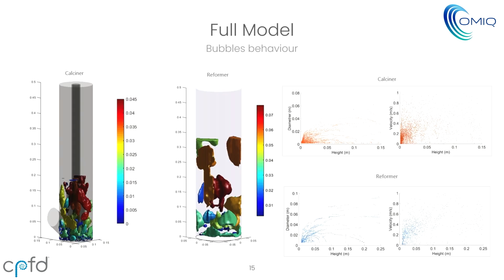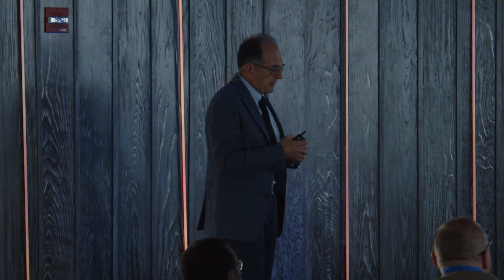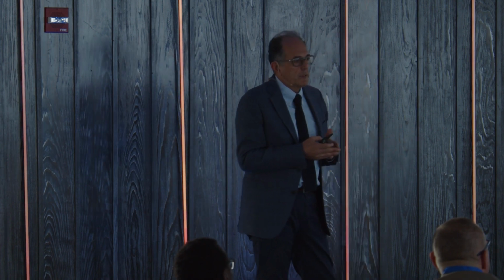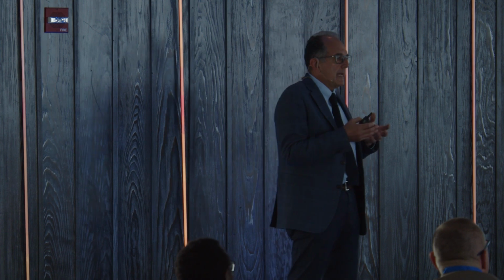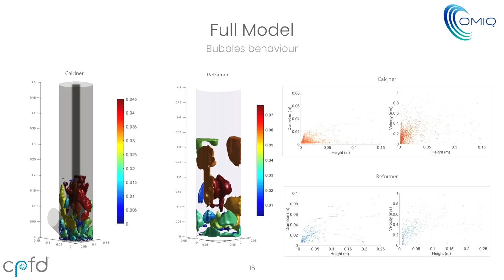So somehow that satisfied the requirements, so we were happy with what we saw. The second point that we wanted to look at was the bubble behavior. The main reason to look into that is because big bubbles entrain the gas, and the gas in the bubble obviously tends not to react, or not to react well. So you want to keep that situation under control.